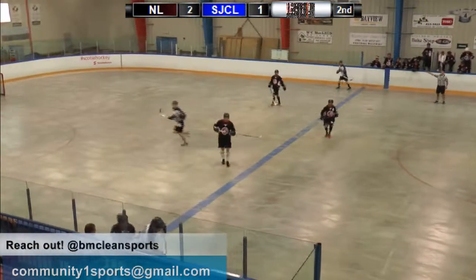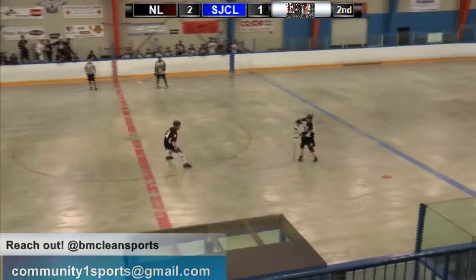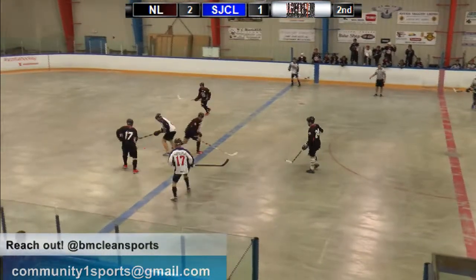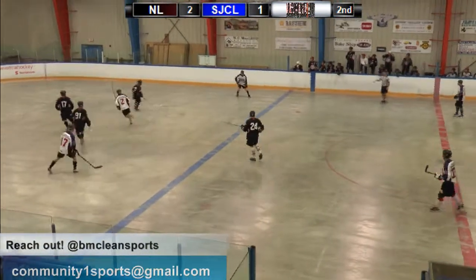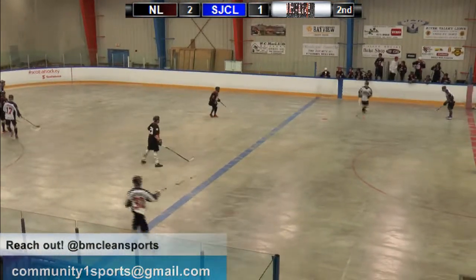There's Curran. Curran to Jarvis. Oh, Jarvis took his eye off the ball, to use an old expression. They'll have to reset and get onside. Quickly across the blue line, and now they'll set up once more. So not much time lost on the miscue by Jarvis.